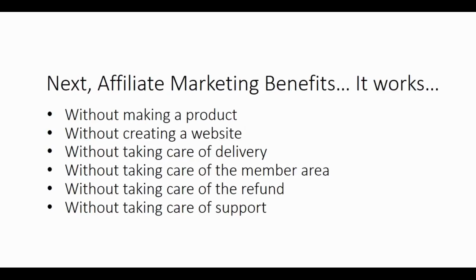Next, affiliate marketing benefits. It works without making a product, without creating a website, without taking care of delivery, without taking care of the member area, without taking care of the refund, without taking care of support.